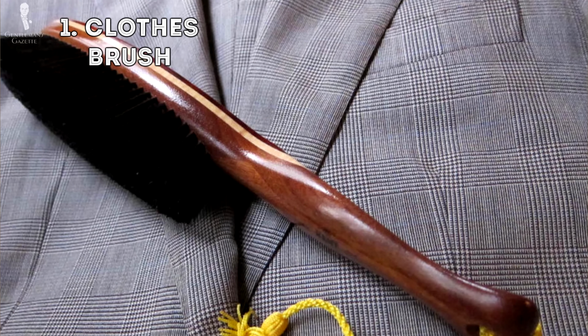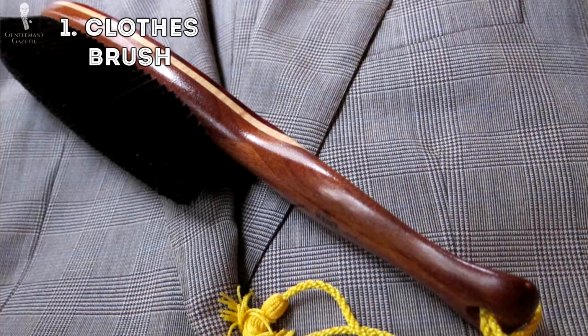First of all, products. The first thing that's better the old-fashioned way is the clothes brush. As you may know, I'm a big fan of it, and you can check out our video on clothes maintenance to learn more about it. Essentially, you should go for a handmade product because it lasts longer, the bristles will stay in and won't come loose. On top of that, it's superior to a lint roller because it's a one-time investment versus an ongoing investment, and you can get much better into cracks.